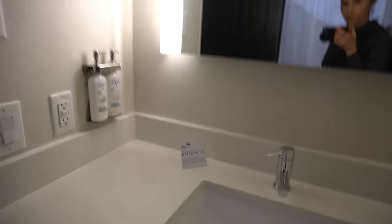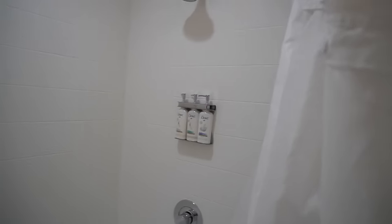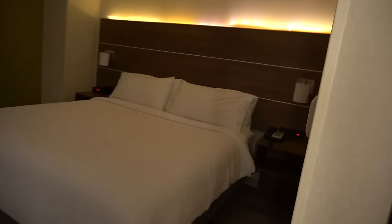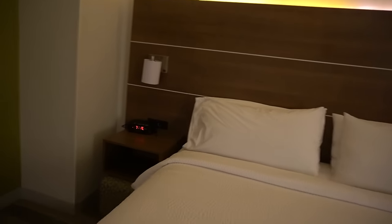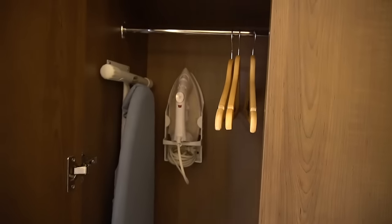So that's good. Got a nice water closet here. Check out this tub. It's pretty roomy. Got a Dove shampoo, conditioner, and body wash. Then the bed looks pretty comfortable. Got telephone, alarm clock. I'll show you guys the view in the morning. AC unit, desk, another TV, drawers, and closet. So not too bad.